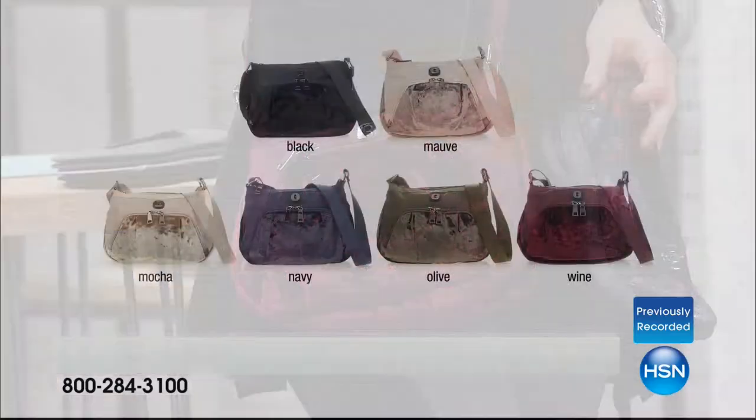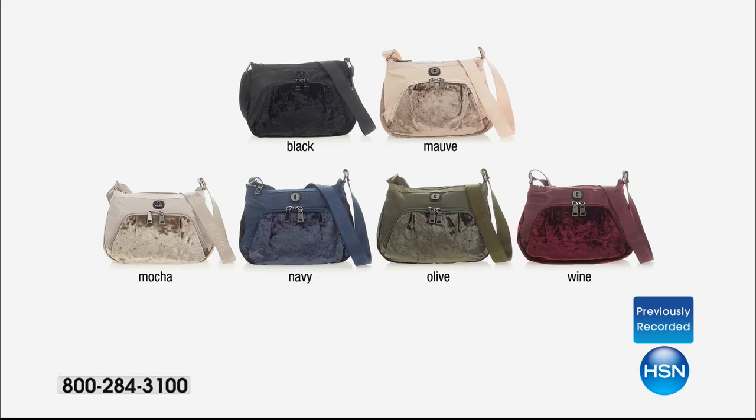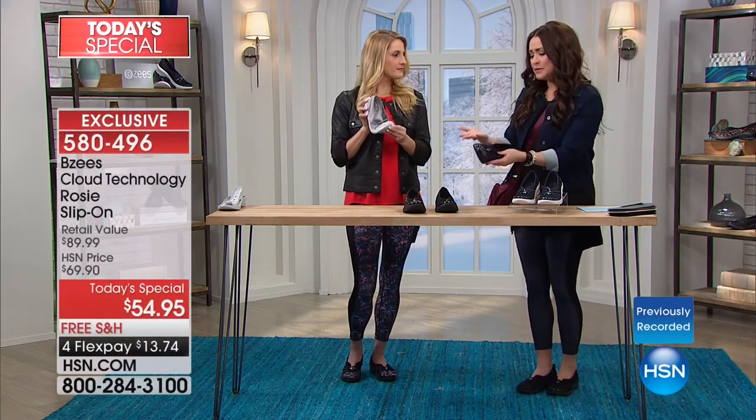Let's show everybody the other colors that we still have. Like I said, the black is gone. We do have the mauve, the mocha, the navy, and the olive available for you for $12. Almost a $70 handbag is pretty darn amazing. So if tonight's the night where you're like, new shoes, new handbags, it's all affordably priced, I want it all, I'm going to be on the go, I'm going to be comfortable, you want to pick up both of those tonight.